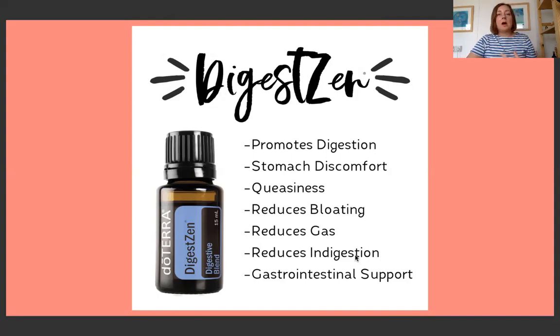So if you've got any discomfort in your stomach, if you feel queasy, if you're bloated or gassy, or if you've got indigestion or need any kind of gastrointestinal support, this is the one that you're going to want to use. And again, this is one that has transformed a lot of my customers' lives completely, because it's so uncomfortable when you're bloated and when you get that occasional pain from your digestive system.